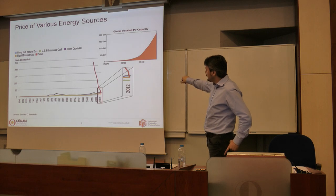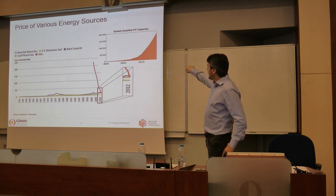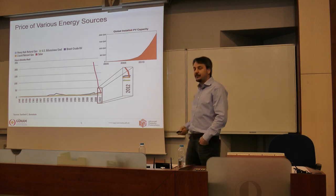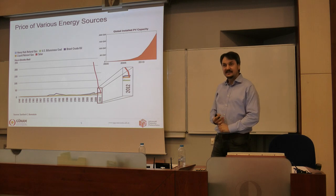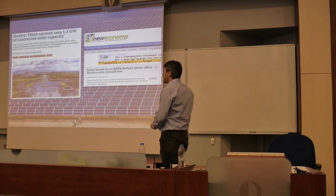And in the same years, as you see, 2010 is over here, and this is where Germany started all this feed-in tariff. And there is a sudden increase in the solar global installed PV capacity, right? And there is a huge price reduction in the last decade in the photovoltaic. And there are things like this one.